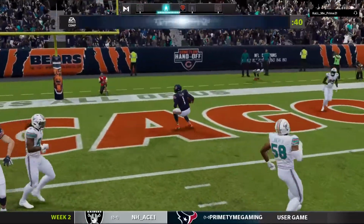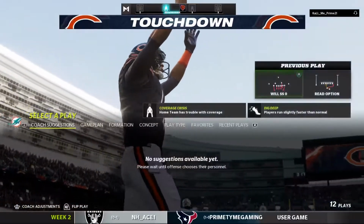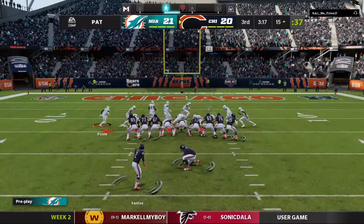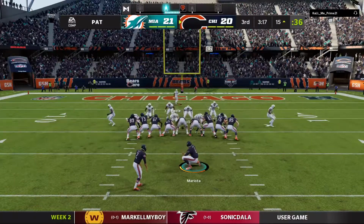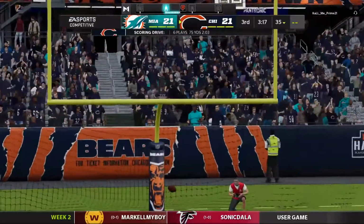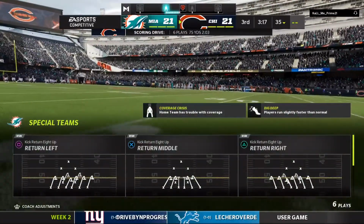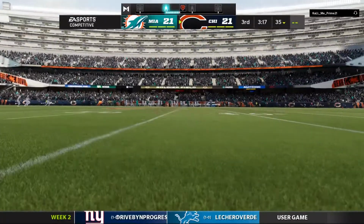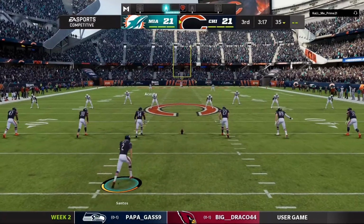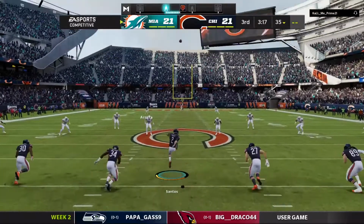Fields going to hold on to it. And he'll get into the end zone. Touchdown, Chicago. Justin Fields. His 2nd touchdown of the game, his 3rd on the year. And the Bears are an extra point away from tying the football game. Santos with the extra point, and that will tie our game here in the 3rd. So a tie ball game here as the kick's away.